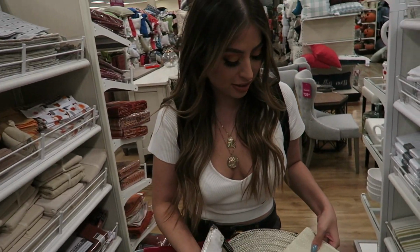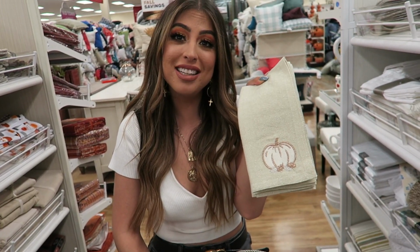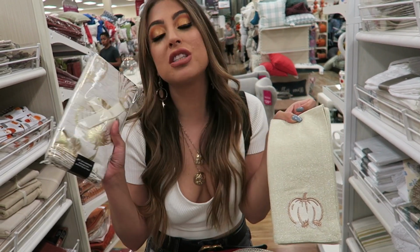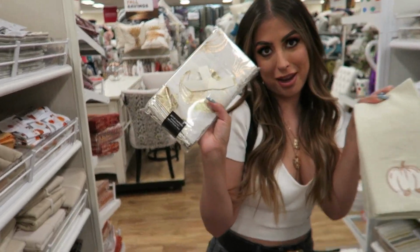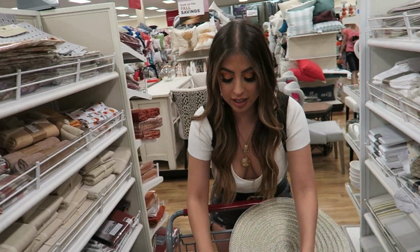Yes, they're both napkins. But look how these are really pretty and cute, like a simple little pumpkin. But this one's more sophisticated. Cute. Sophisticated. Cute. Sophisticated. Okay, we're going to hold on to all of them. We'll decide, and we'll show them at the end what we end up getting.